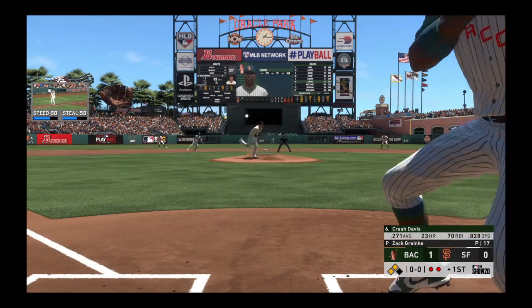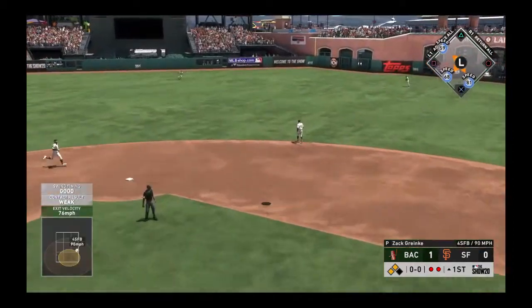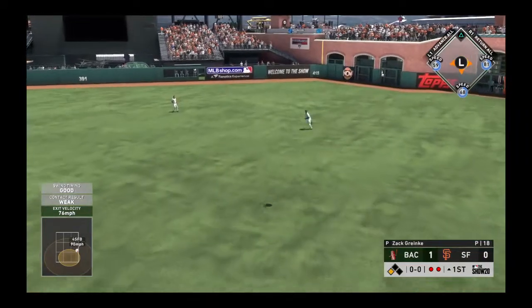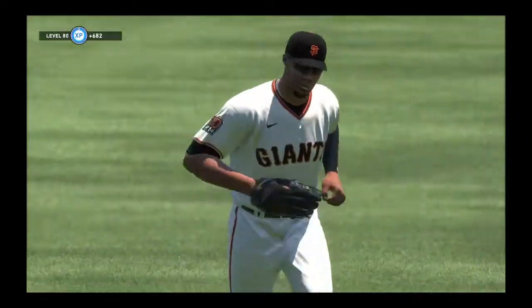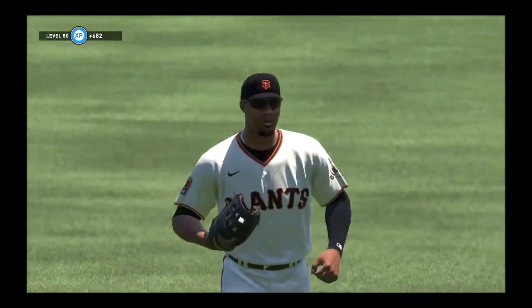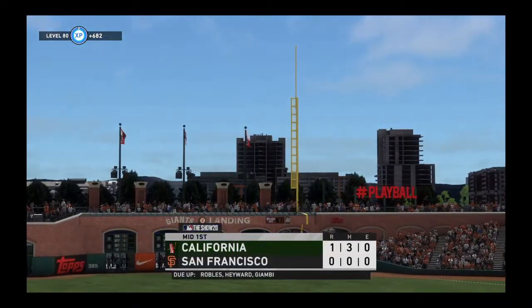At the plate, Crash Davis. He swings and sends it in the air to right center field. Hayward is under it, and he makes the catch for out number 3. So it's a run on 3 hits, no errors, and 2 men left on.